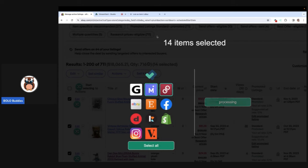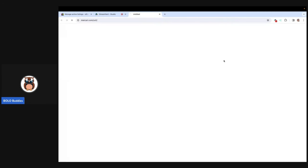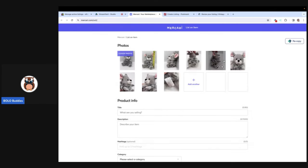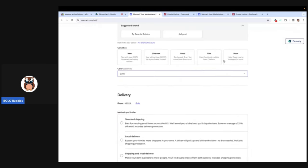Now you're going to see all of these items are going to pop up in my browser. So we'll give those a minute to load and then it's going to be really, really easy. Everything's coming over and we're just going to do 14 listings here. And then those items are going to be on both Poshmark and Mercari.